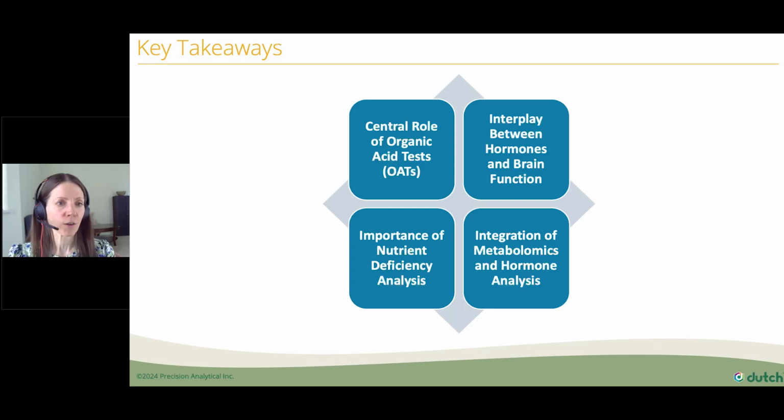So we looked at cognitive health, brain function, and how they look at not only neurotransmitter levels, but also really look at the bigger impact of things like estrogen and cortisol, as well as neurotransmitters on the brain, and cognitive function and brain health, to create effective interventions and really enhancing overall patient outcomes.